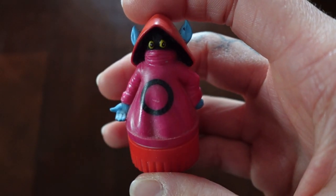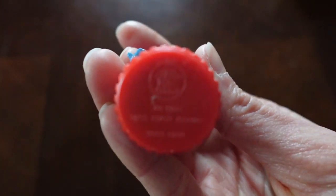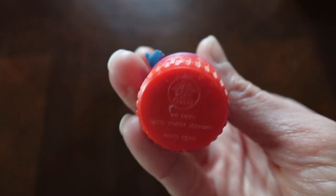This is Orko. Orko is from He-Man, Masters of the Universe. Does this have a date on it? Okay, so this is an Orko stamper. No idea where I got it. And because I wouldn't be doing a video about things I used to own if I didn't start talking about one and then start talking about another.